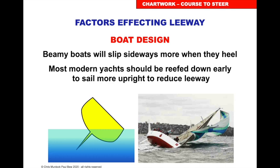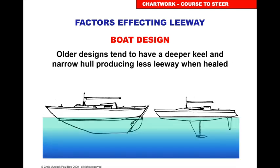Boats that are beamy or wide, when they lean over, they'll slide a lot and they'll make a lot of leeway. So if you've got a wide boat, like most modern yachts, if you reduce sail early, it will reduce the amount of leeway. Older designs tend to have a deeper keel and a narrow hull, which will give less leeway when heeled. If you look at the left-hand boat, which is similar to a Contessa 32, the long, deep keel will have less leeway than the racing yacht that's behind it.